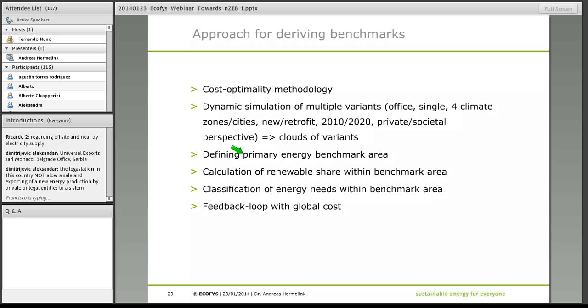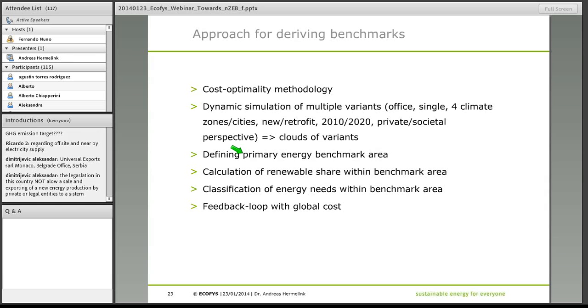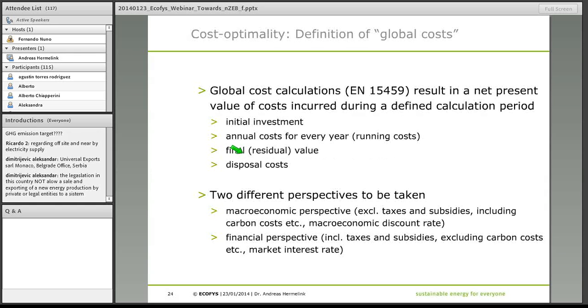So the benchmarks. For calculating the benchmarks, we applied the cost optimality logic. I will explain what we did in the following charts. So we explicitly applied the cost optimality logic, which is also a core part of the recast European Performance of Buildings Directive. In principle, you have to calculate 2 things. On the one hand, you have to do a global cost calculation for a building. In the case of residential buildings, for a period of 30 years, and for non-residential buildings of 20 years.